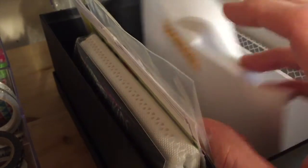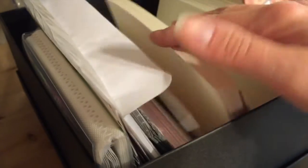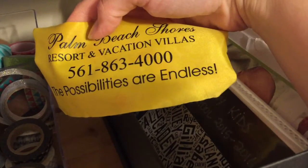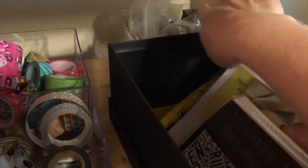I have photos from before 2013 that I want to scrapbook. These are just scrap papers back here in the back. But this is kind of my to-scrapbook thing. This is where we stayed on our honeymoon, so I have that. That's funny. That's in here. And then at the back, I just have my label maker and ink for my printer. My label maker cartridges and my ink for my printer.